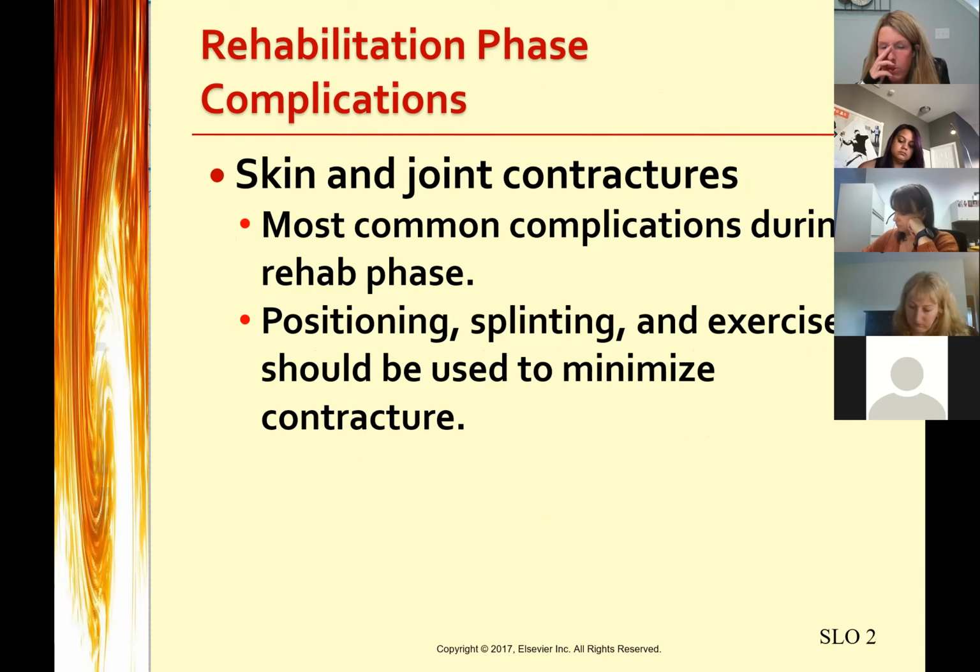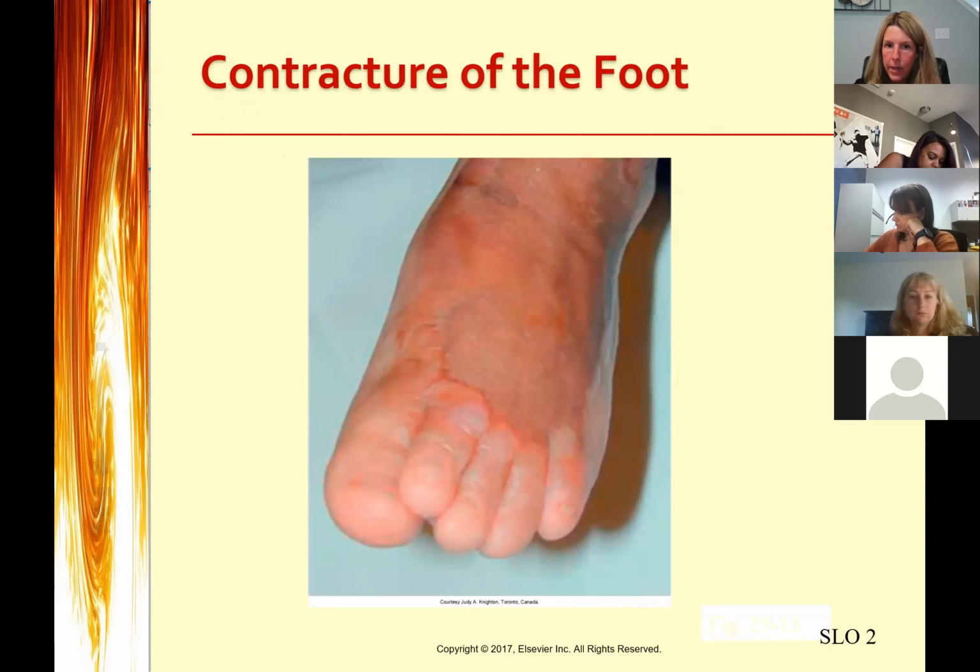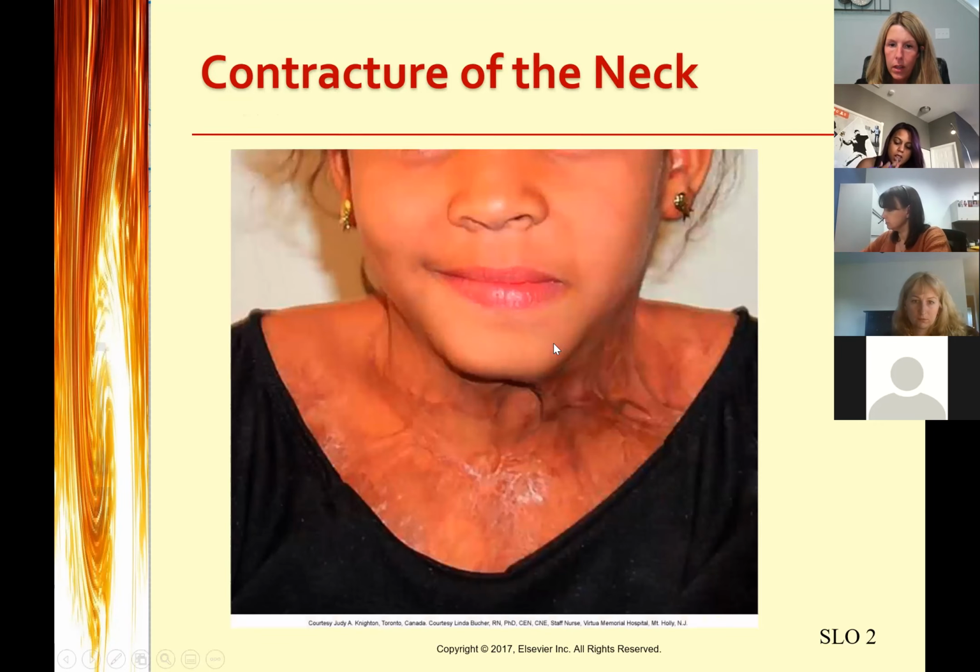So further into our rehabilitation phase, the most common complication is going to be your skin and joint contractures. So we're going to be using positioning, splinting, and then mobility exercises to minimize the risk of contracture. So here we have a burn to the foot, and our healing formed this fibrous scar tissue, creating a contracture of the big toe. Here we have burn injury to the neck and chest. We have a contracture of the neck.